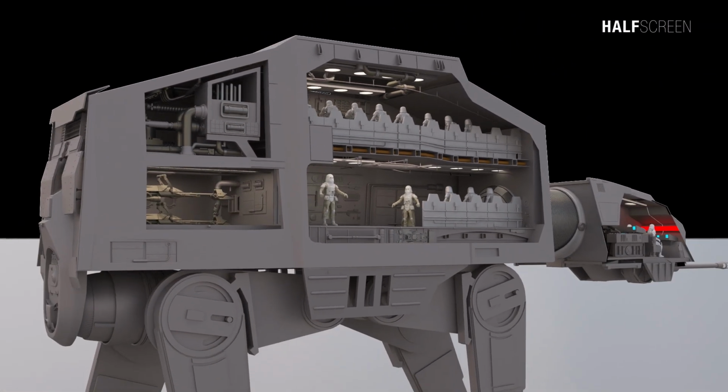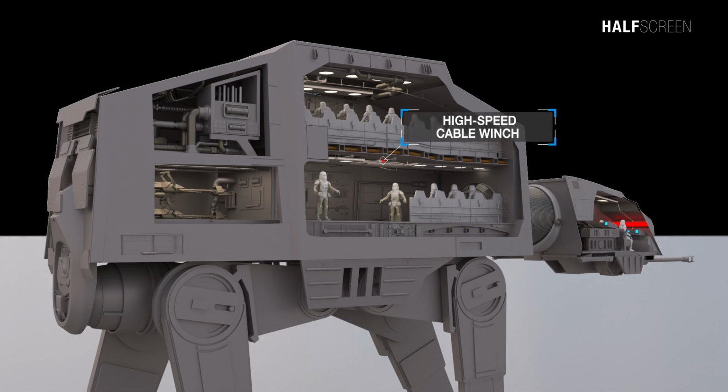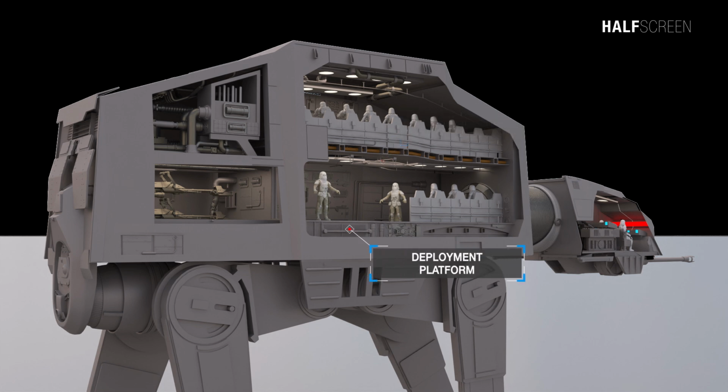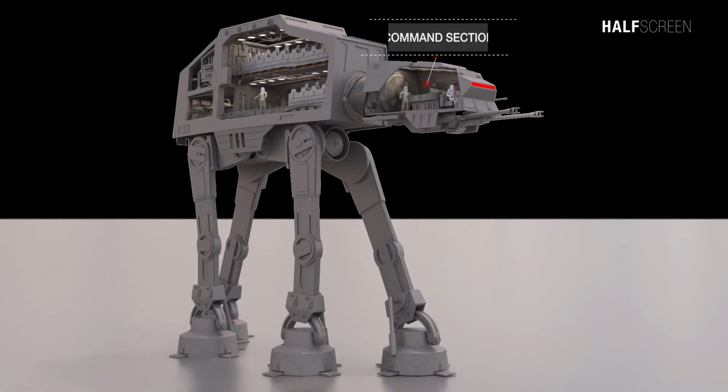The ATAT also included atmospheric exchangers and a filtration unit to regulate the interior living conditions. Equipped on the main body were also a high-speed cable winch, deployment harness, and a deployment platform to disembark troops off the Walker. The command section housed all of the ATAT weapon systems, as well as holographic targeting systems allowing the gunners a 360-degree view of their position.